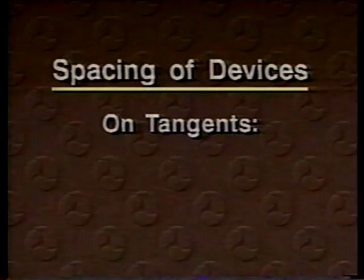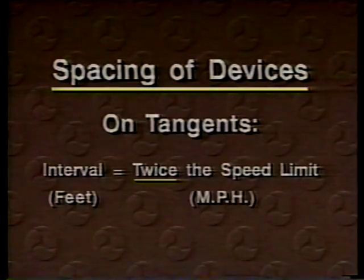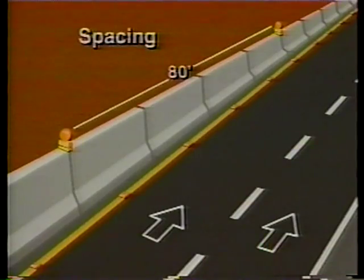On tangents, the interval can be twice the speed limit. For example, at 40 miles an hour, the devices may be spaced 80 feet apart.